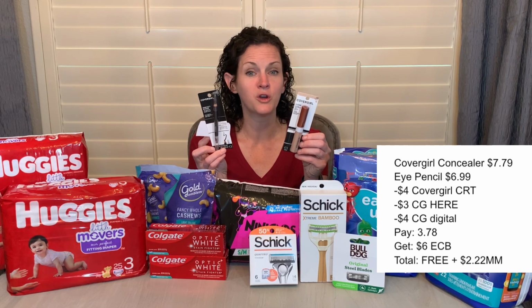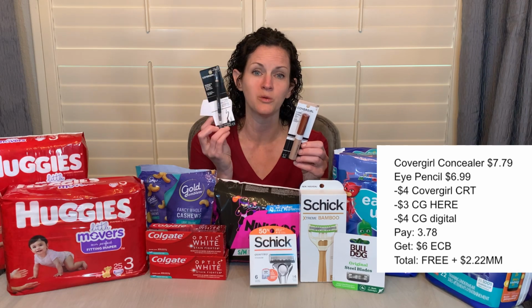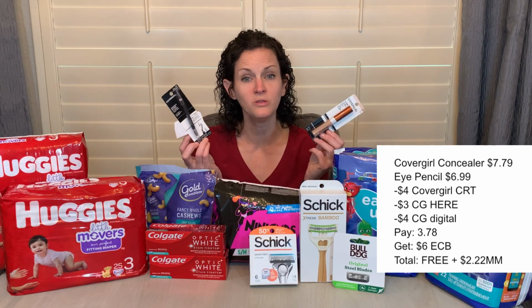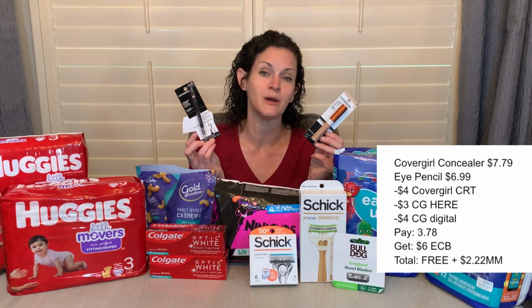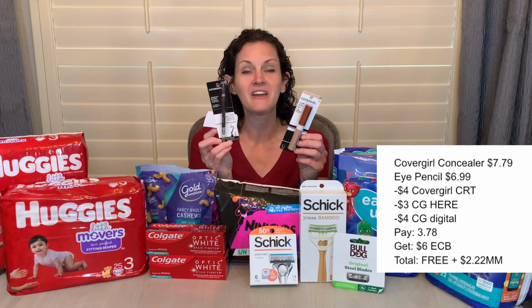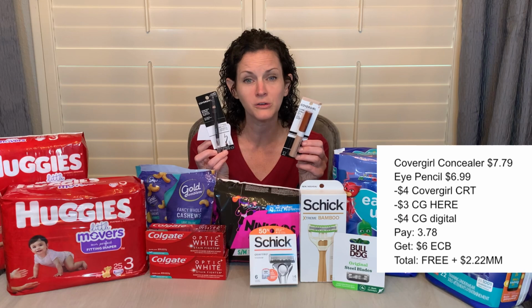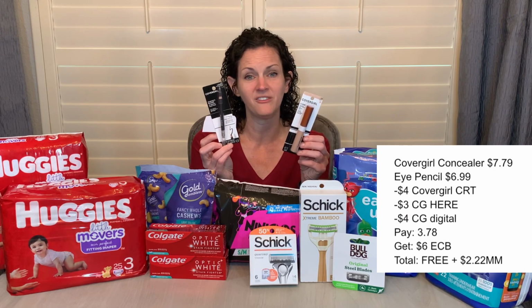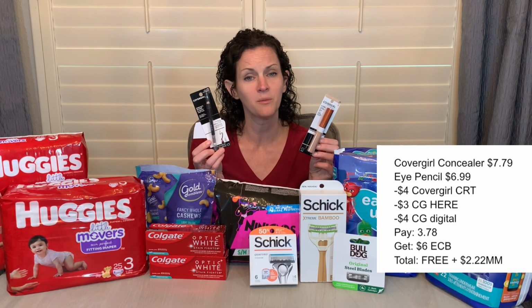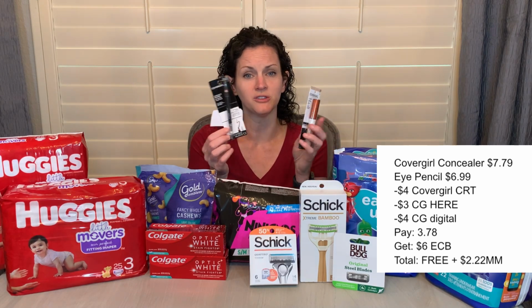Now, there are a few coupons in your app, so check your app. You should see a $3 digital coupon for the eye, a $4 digital coupon for the face. If you don't, there are printable coupons that you can use, and I will link those down in the video description box under printable coupons. There is also a $4 Covergirl CRT that everyone should get this week, and so you can stack all of those coupons. So I paid $3.78, but this week Covergirl is on promotion for buy two, get $6 in Extra Care Bucks. So I got $6 back, making my final cost completely free and a $2.22 moneymaker.